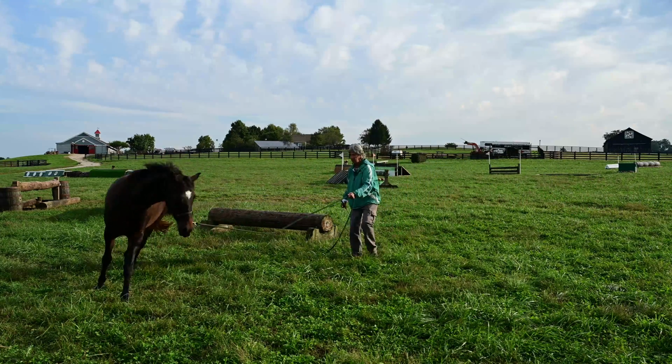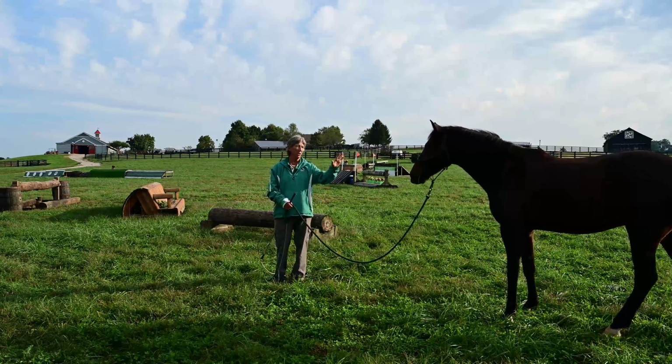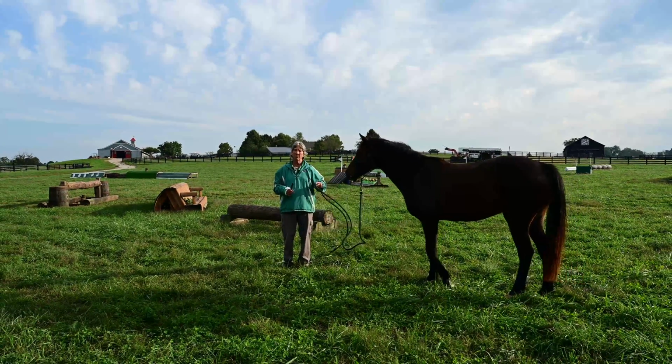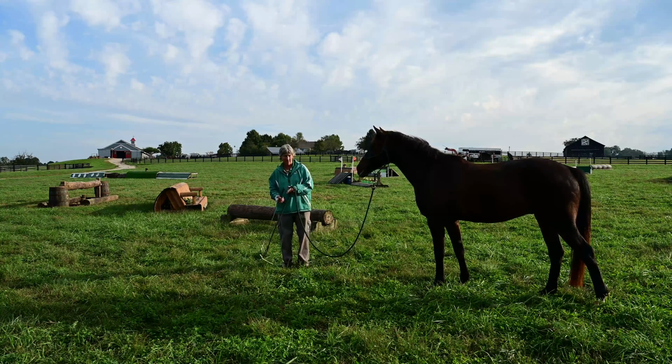And then we also ask them to hind end yield and wait on the landing of a jump, so that we teach the horses not only to jump the jump, but to ask a question on the landing side, and that is crucially important.